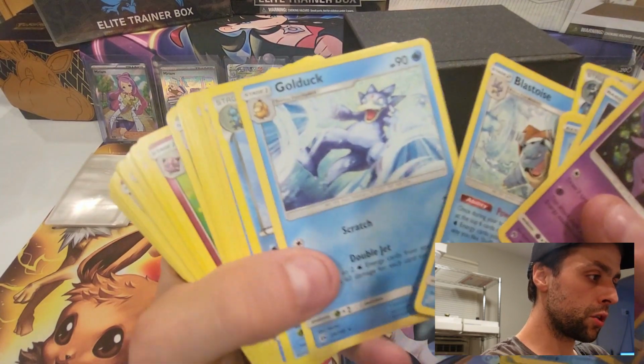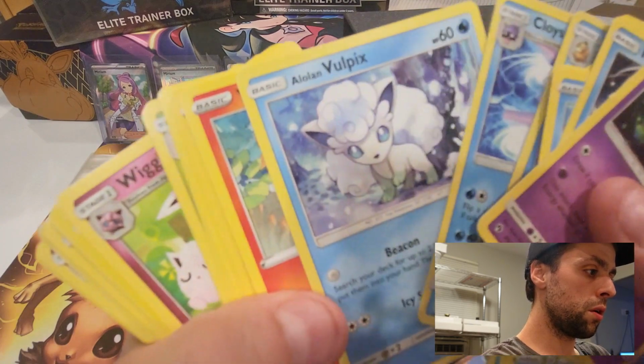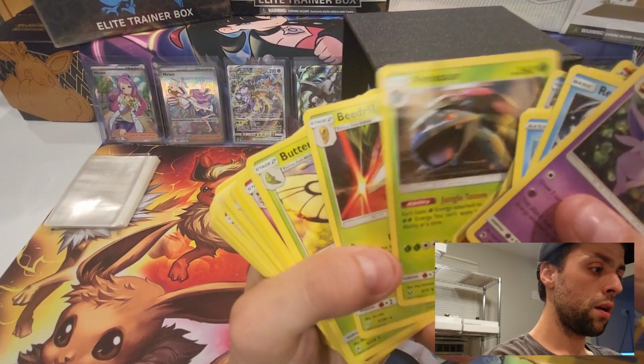Once again, I don't know any of these older sets. It's 2019. It's not even that old. I should know that one. Ooh, a Charizard. Look at that. Non-holo Charizard. That's from Vivid Voltage. I know that. Venusaur.